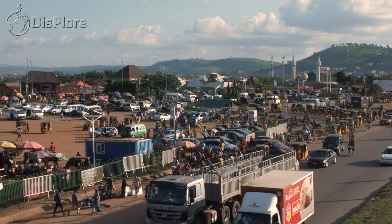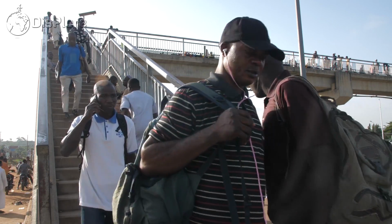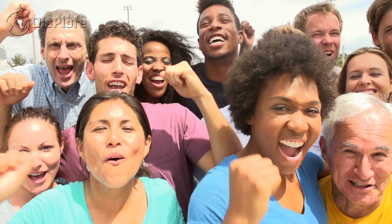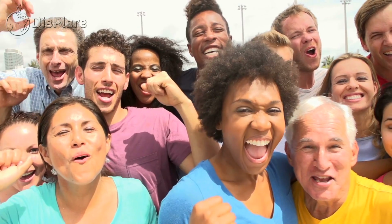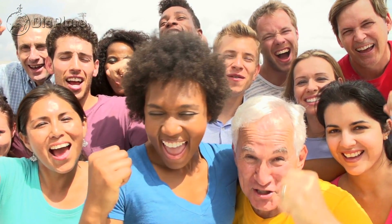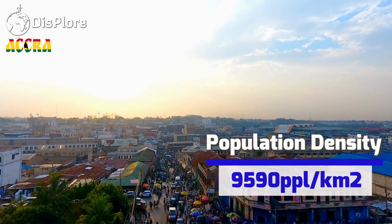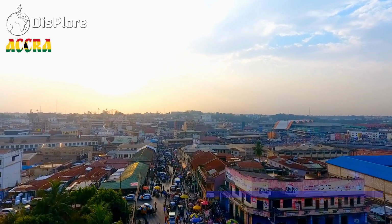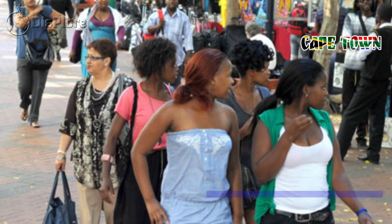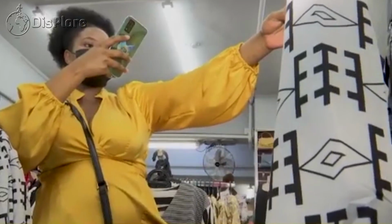However, the population is unequally distributed throughout the city, with some areas having more residents than others. The term for this is population density. Overcrowding can occur in cities with high population densities, which can be an issue if the infrastructure is inadequate. Accra has a population density of 9,590 people per square kilometer compared to 1,400 people per square kilometer in Cape Town. Cape Town has a larger percentage of female population than Accra.